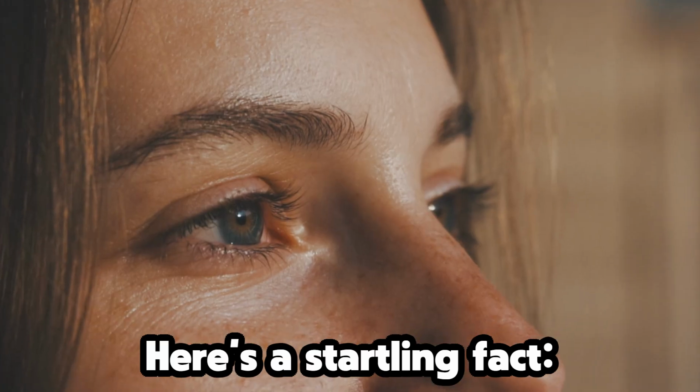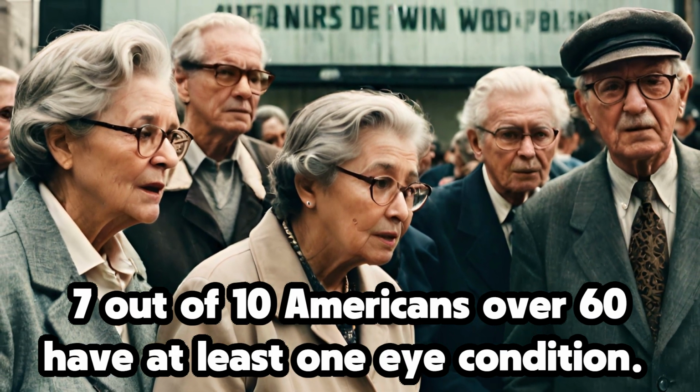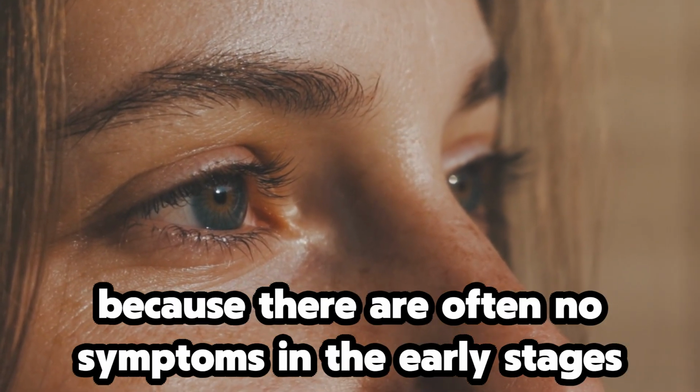Hello there. Here's a startling fact. Studies show that 7 out of 10 Americans over 60 have at least one eye condition. But here's the kicker. Most people don't realize it because there are often no symptoms in the early stages.